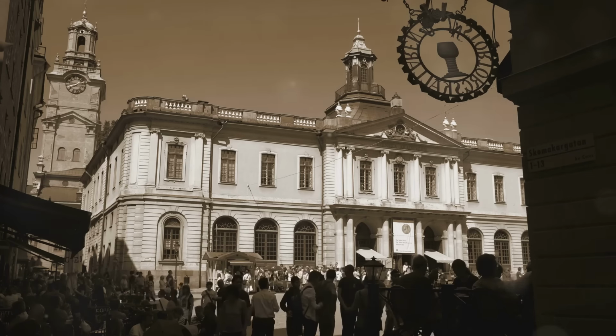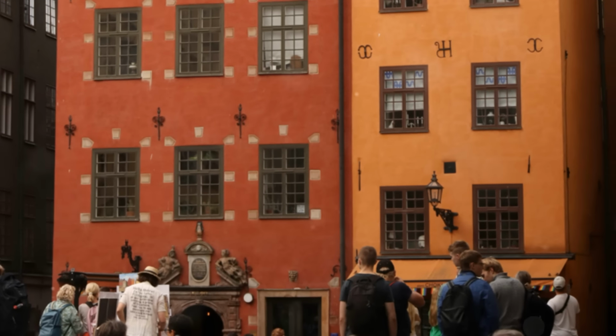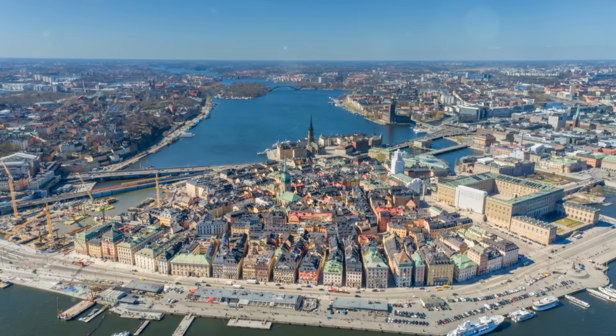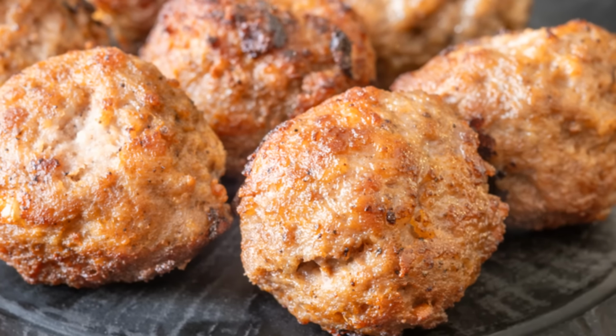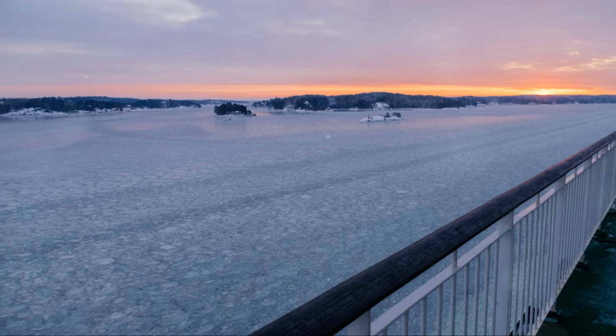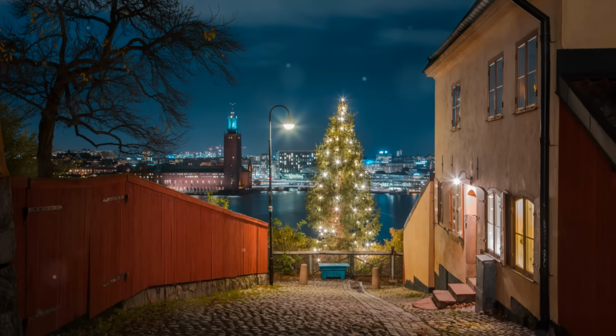of Djurgården's autumnal landscapes, Stockholm has revealed itself to be a city of contrasts, where ancient traditions blend seamlessly with modern vibrancy. We've wandered through cobblestone streets lined with colourful buildings, their facades reflecting centuries of stories. We've tasted the flavours of Sweden, from hearty traditional dishes to delicate pastries, each bite a testament to the country's rich culinary heritage. And we've witnessed the city transform under the spell of sunset, its skyline ablaze with hues of gold, pink and purple, a spectacle that has left an indelible mark on our memories.